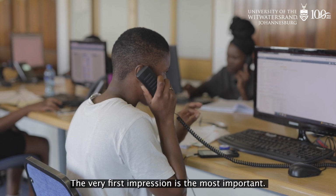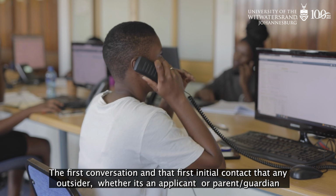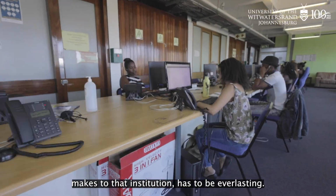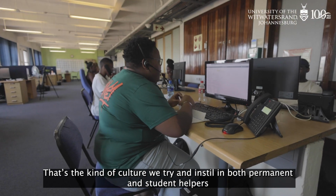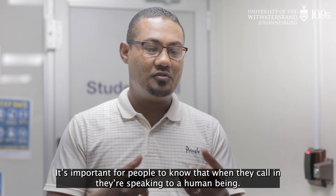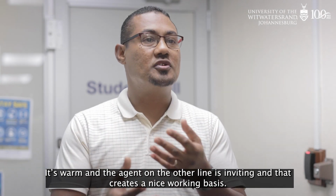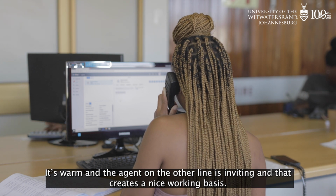The very first impression is the most important. The first conversation and that first initial contact that any outsider, be it applicant, parent, or guardian, makes to the institution has to be everlasting. That's the culture we try and inculcate within both permanent as well as the student helpers for January, to maintain that level of service, because it's important for people out there to know that when they're calling in, first of all, you're speaking to a human being. A lot of people prefer that. It's warm. The agent on the other end of the call is inviting, and it creates a nice basis for you to work on.